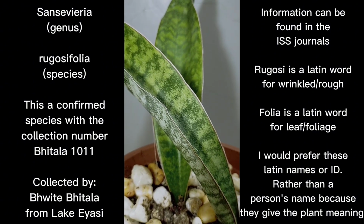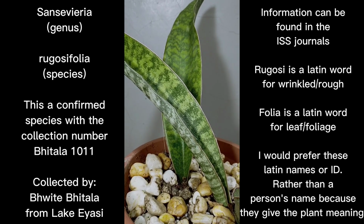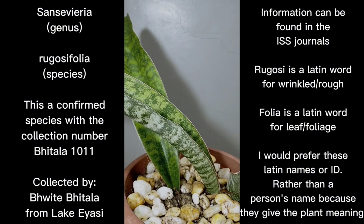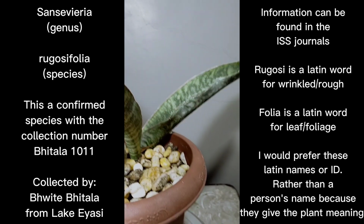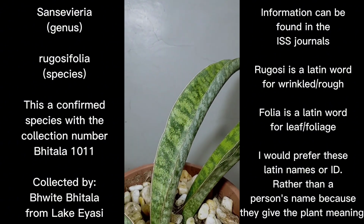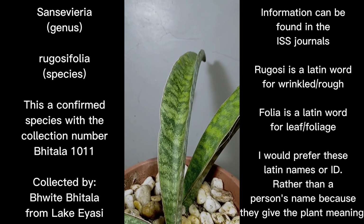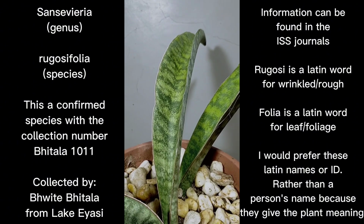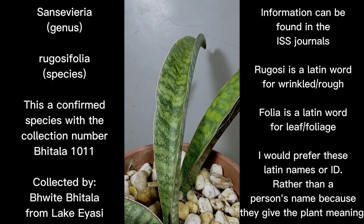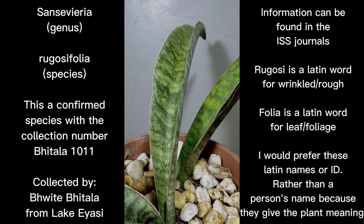For this episode, we're going to feature a confirmed species. It is part of the rugosifolia species of Sansevieria. Rugosi is a Latin word that stands for rough, and folia is a Latin word that means leaf. So this particular Sansevieria species is known for the roughness of its leaf. That is why it was given the scientific name rugosifolia.